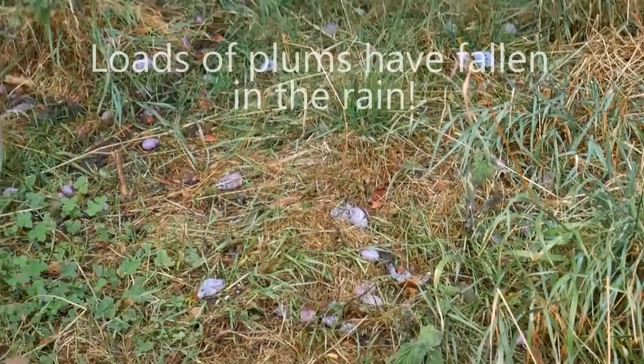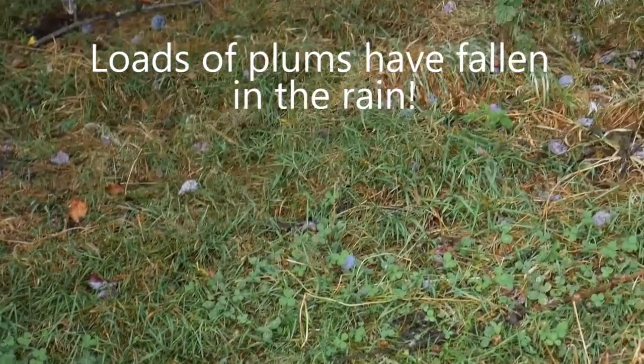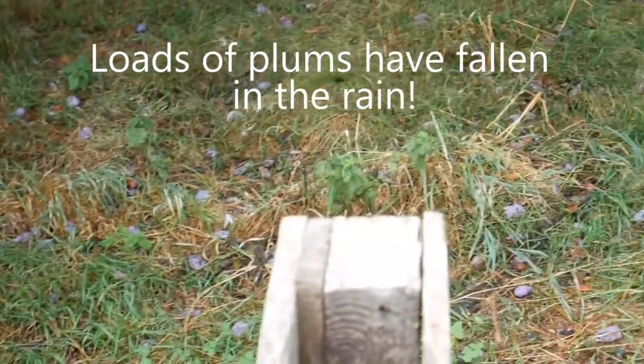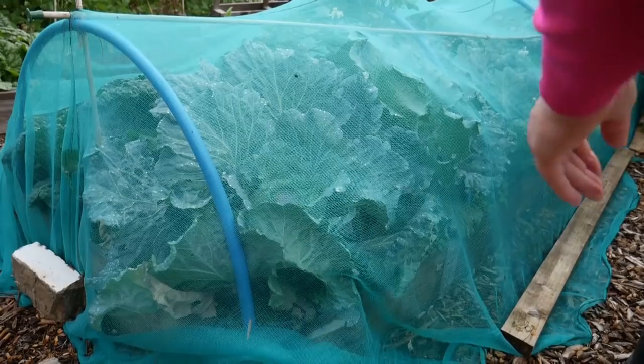The rain's brought down quite a lot of plums by the look of it, so I shall go and get a basket and gather up those. And even if they're no good for us, the chickens I know would like some, and I'm sure the ducks could share them with the birds.